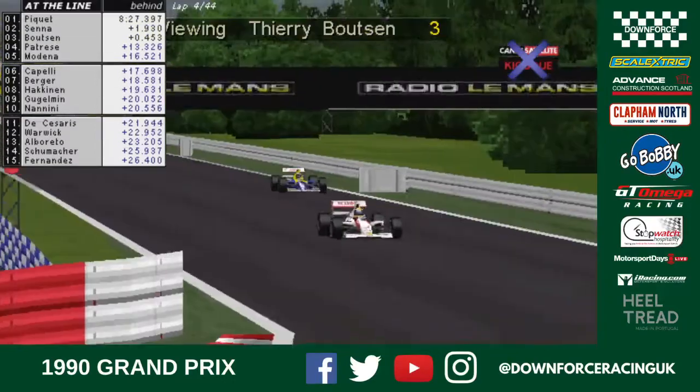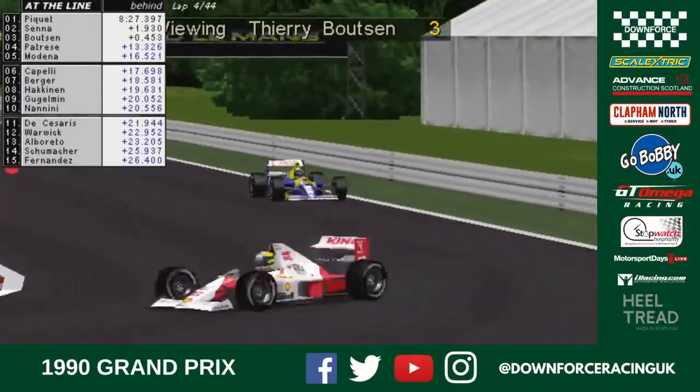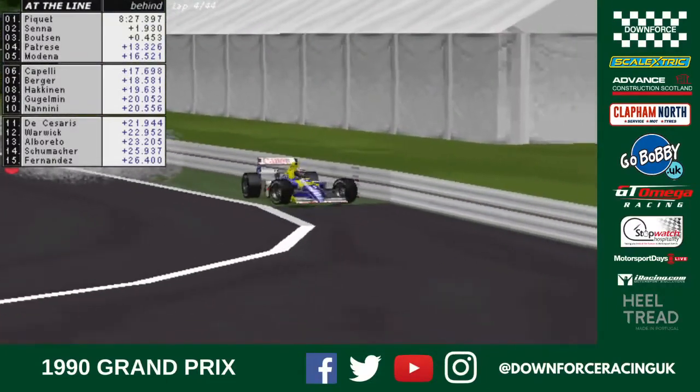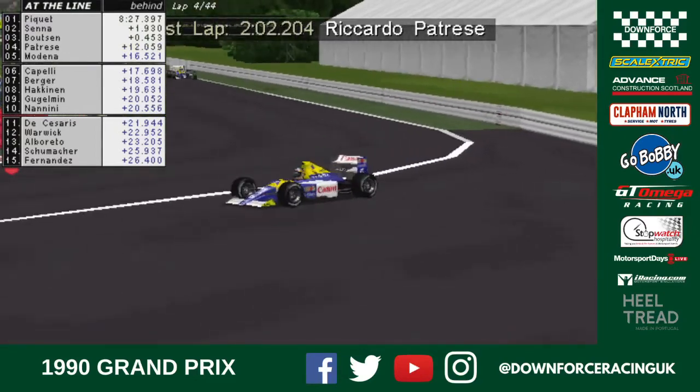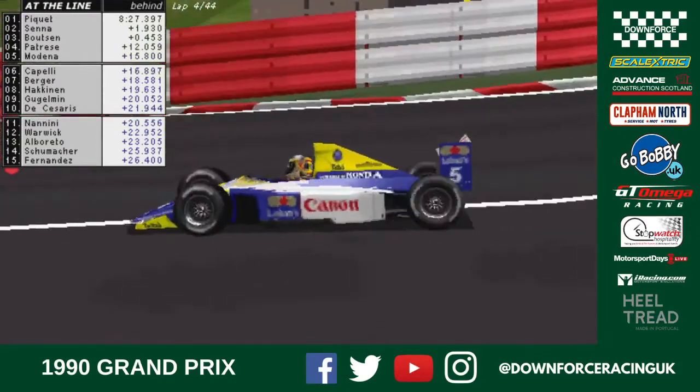Boutsen slowing! Boutsen slowing, the race leader! Thierry Boutsen in the Williams, gearbox failure on lap 5. He's only just started lap 5 and Boutsen's gearbox has seized. So his teammate Patrese is going to pass him.